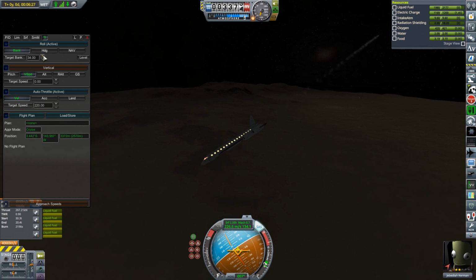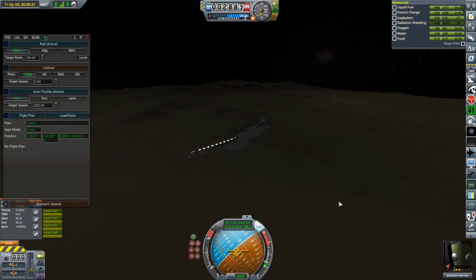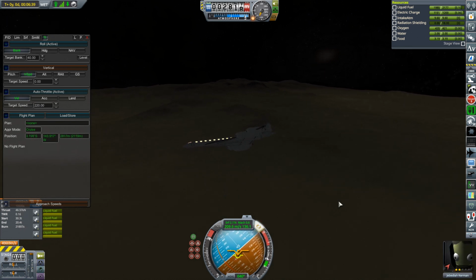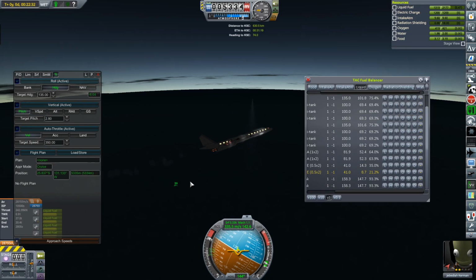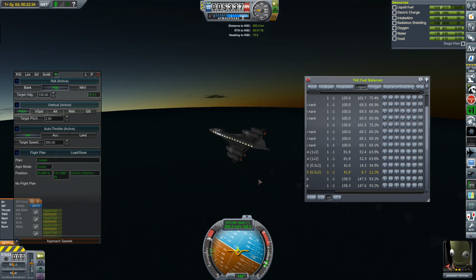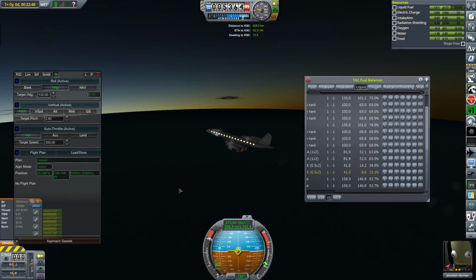So we're going to head southwards, about 180, but we'll do it in steps. Now that seems to fly okay, except the balance issue. Got to 135. Yeah, I mean you can see where it rolls, it wobbles.